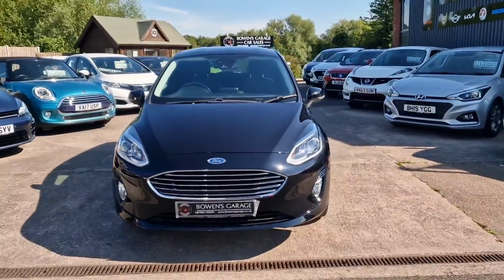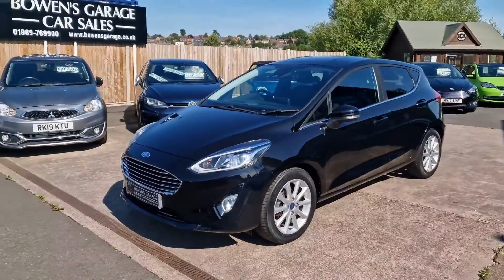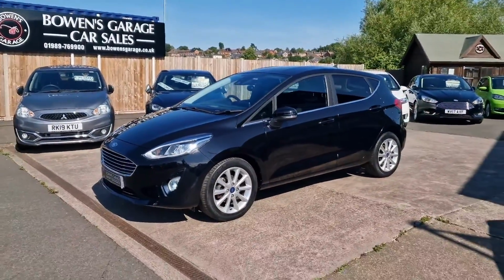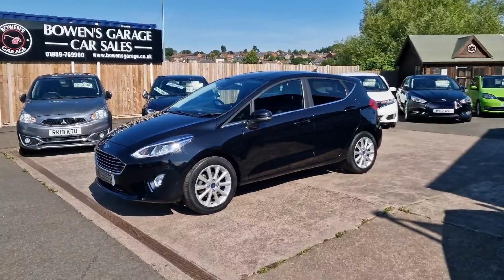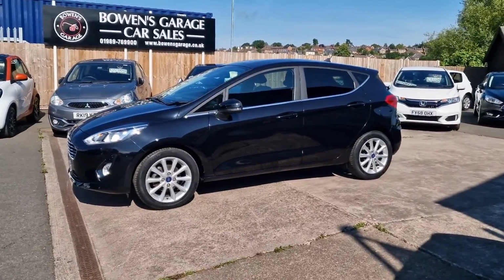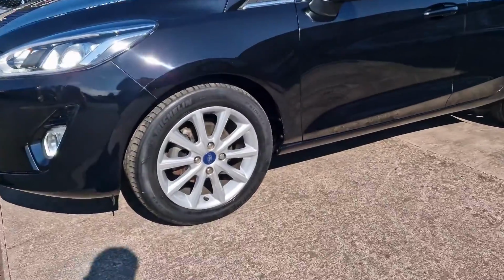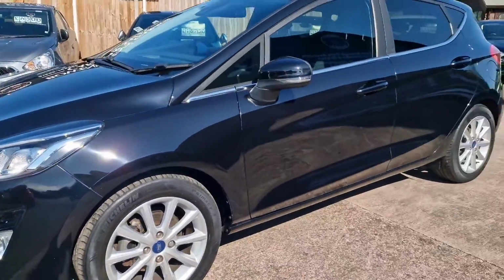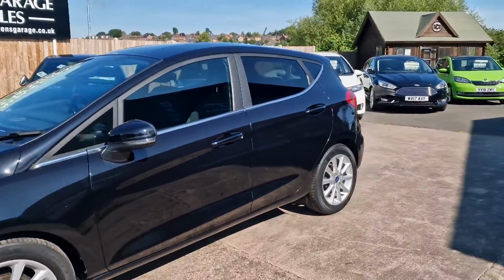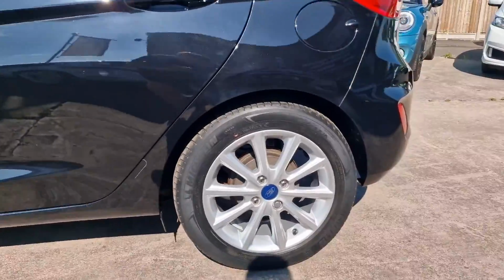Extremely low mileage example. January 2020 registered. 8,950 miles, that's all on the clock. Owned by the current gentleman since 2022. Does come supplied with service history as well, so well maintained mechanically despite the very low mileage.